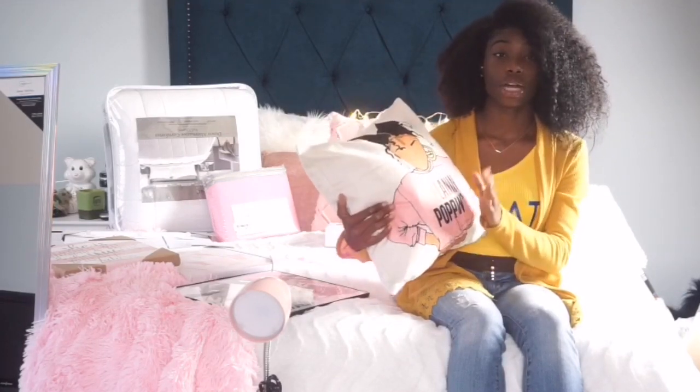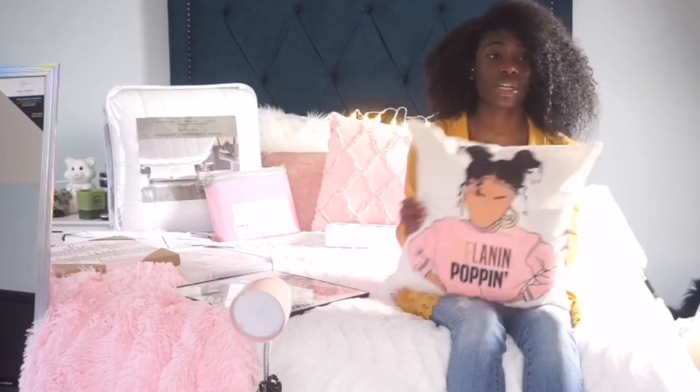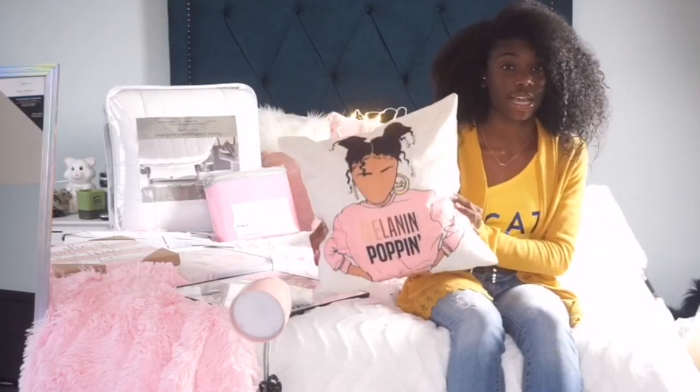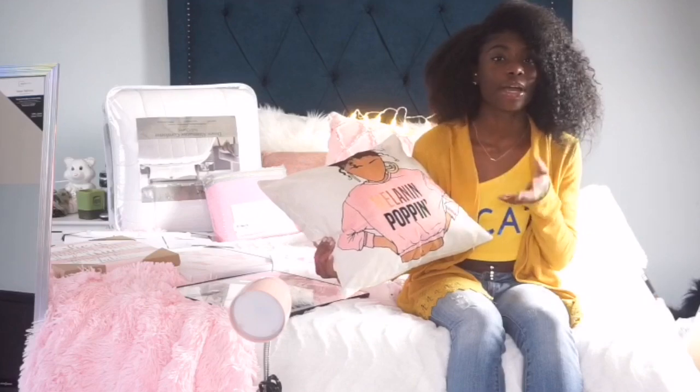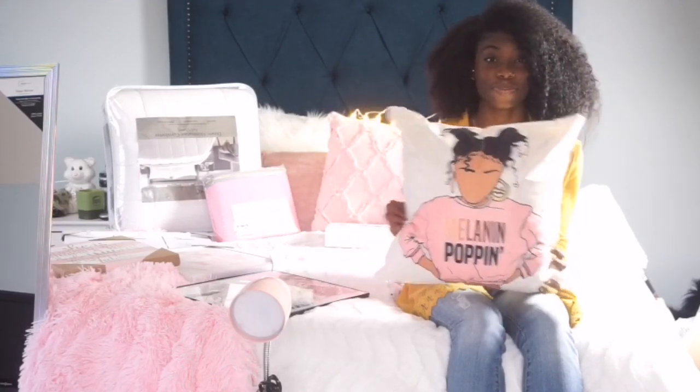But let me tell y'all, it does not come with a pillow. It comes with just the case. We got bamboozled. We thought we was going to get a pillow in the mail. No, it was just the case. So when you buy it, you need to see the size of the pillow, and then go ahead and buy a pillow from Walmart to be able to put the case on.